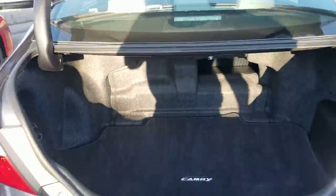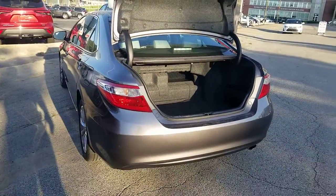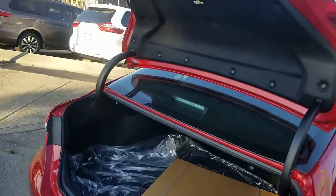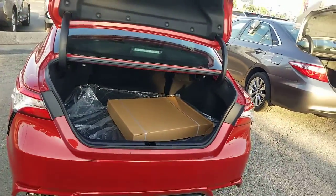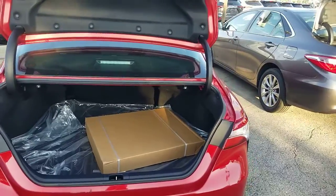That's been a trade-off they've had to make, because battery sizes and things like that didn't quite get in line with what they needed to be at the time they were building the 7th generation of the Camry. Now when they did the redesign, they were able to move the wheels out front and back. They're able to drop the battery down in between the wheels and below the back seat.